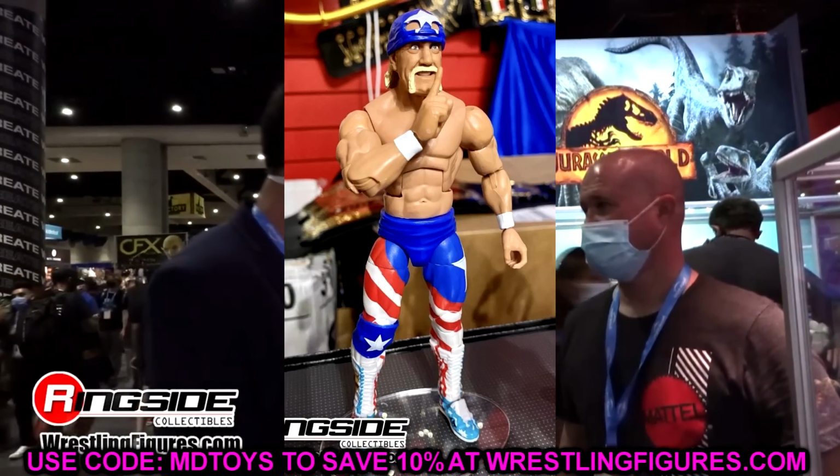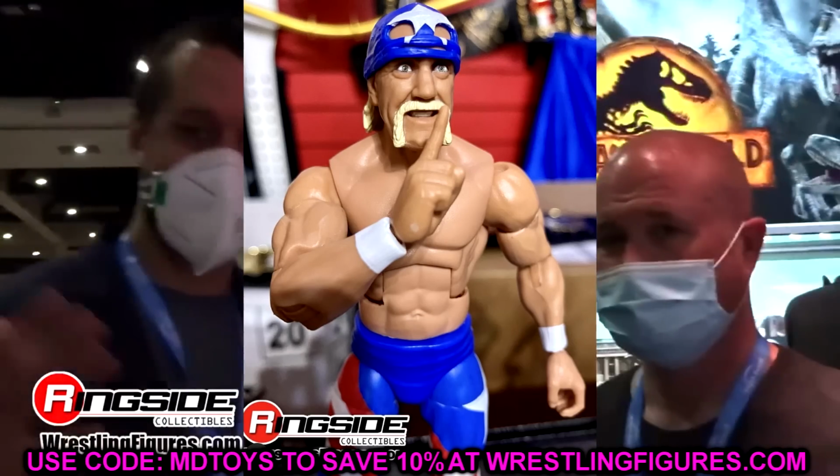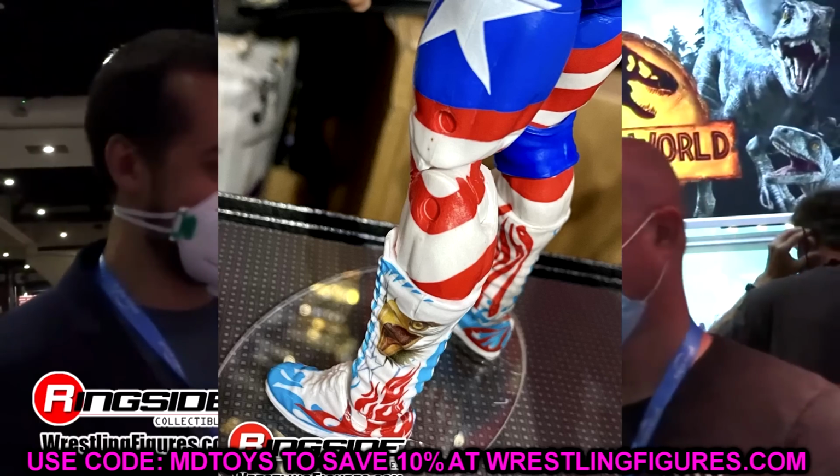They're still giving him that weight belt that does not have the damn buckle on there, which is very annoying. I don't know why they keep doing that to us, but Mr. America does look good in full plastic form, and I am glad they're giving him knee pads. That would have been a big L.